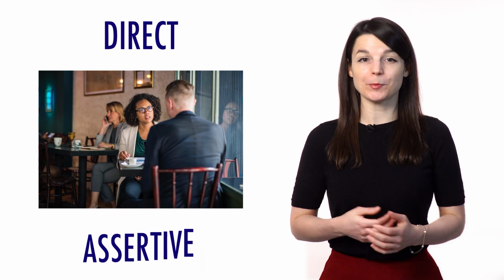In fact, when some bilinguals switch from one language to another, they also switch personalities and express themselves differently. For example, people tend to feel more direct and assertive when speaking English, and more polite when speaking Japanese. So this allows you to understand others' worldviews and connect with people on a deeper level.